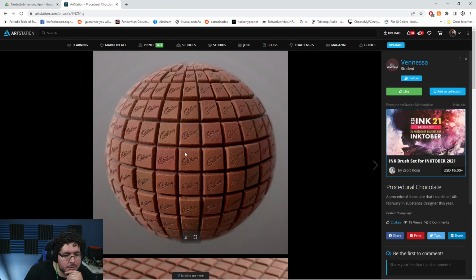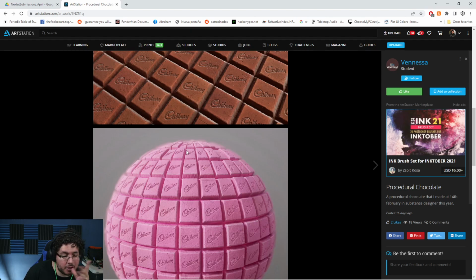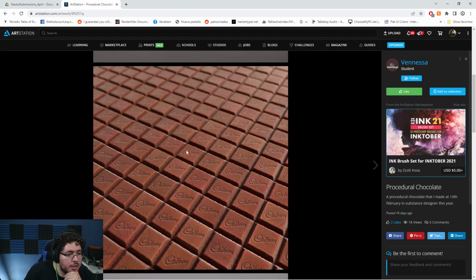Procedural Chocolate, Substance Designer. That's a software that I need to learn a little bit more about. I know the very basics, but I haven't really delved deep into it. This looks very good. Congratulations. I like it. This one I would keep.